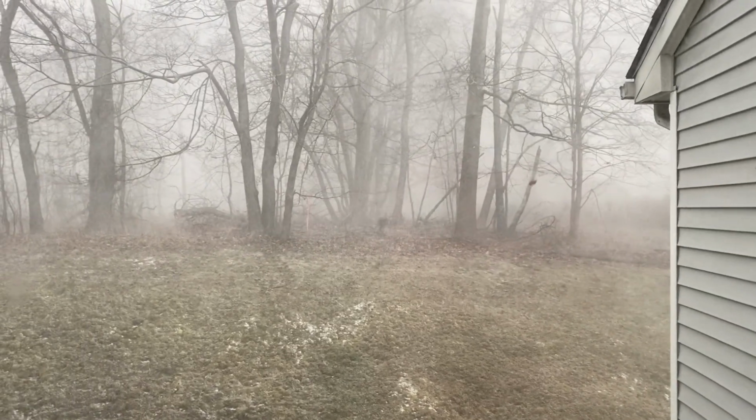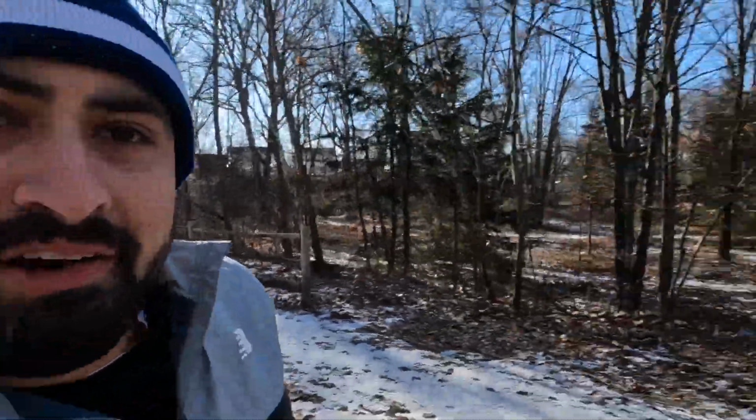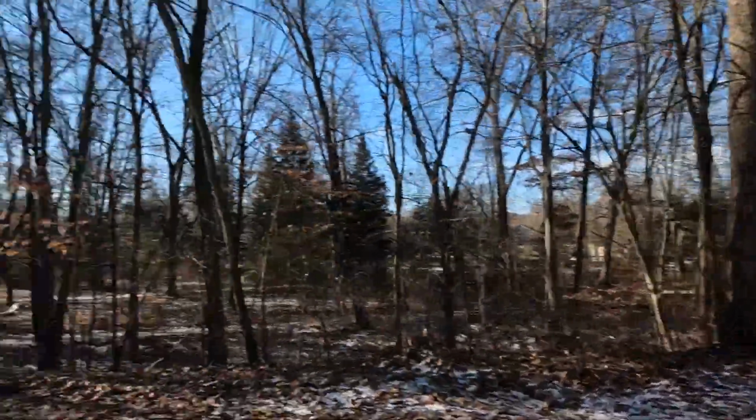So luckily the snow yesterday didn't build up on this path. We still have clear concrete ahead of us. The only unfortunate thing is the sides where I like to run on the dirt are covered in snow and probably some ice. So I'll probably be fully on pavement today and not on any dirt trails. But again, at least it's nice and clear.